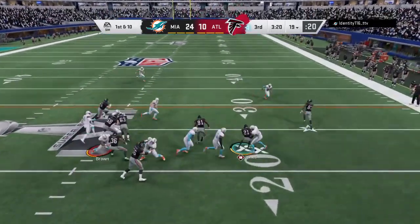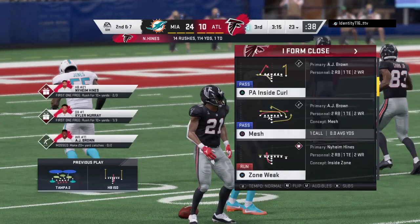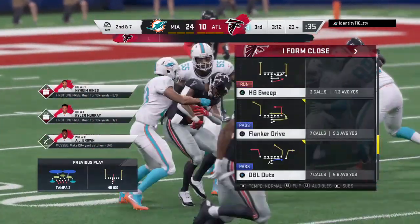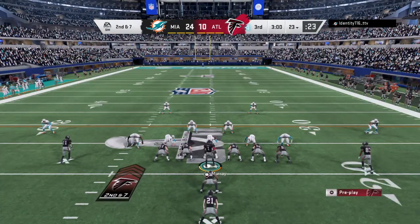They run with Hines. He'll get about 3 as he's taken down at the 23. When we see those runs to the perimeter, when we see those runs to the edge, we think about big breakers, don't we? In this case, it was a modest gain, but it does open up possibilities here on second down. Now 2nd and 7 from the 23.